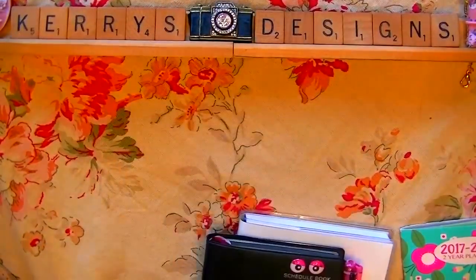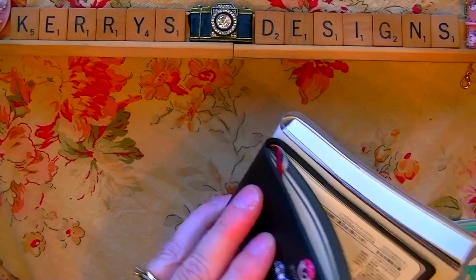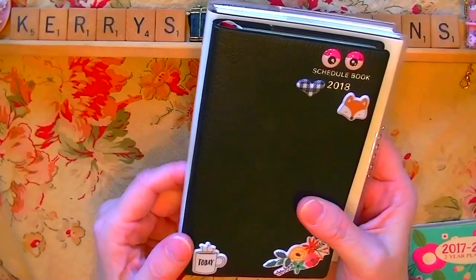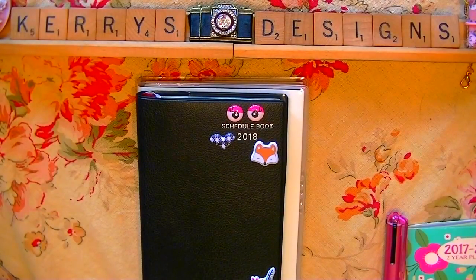This is a little bit smaller than an A. Let me take the pen out. It's a little bit smaller than an A6 size. I almost want to think it's almost like a Field Notes size, which I probably should get a Field Notes and see. Let me grab a Field Notes to see how big that is. I didn't even think about doing that.